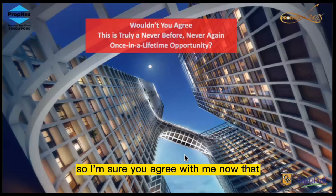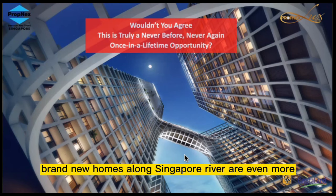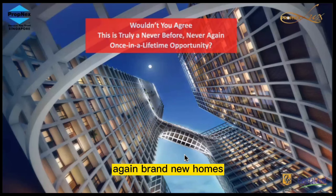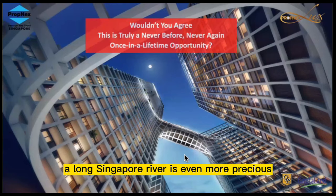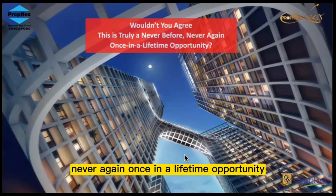So I'm sure you agree with me now that homes along the Singapore River are rare. Brand new homes along the Singapore River are even more rare. Brand new homes sitting within an integrated development along the Singapore River are even more precious. So wouldn't you agree with me that this is truly a never-before, never-again, once-in-a-lifetime opportunity?